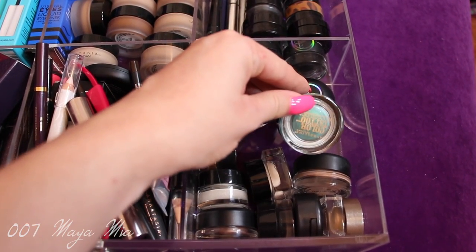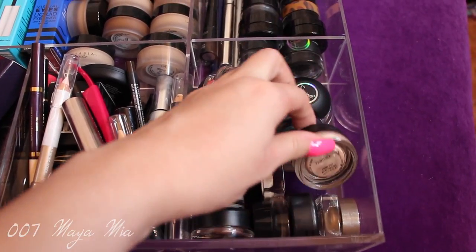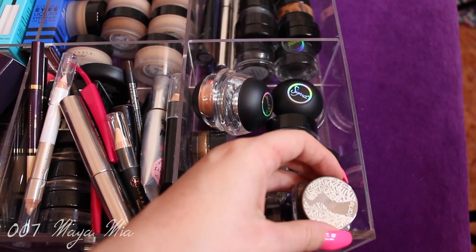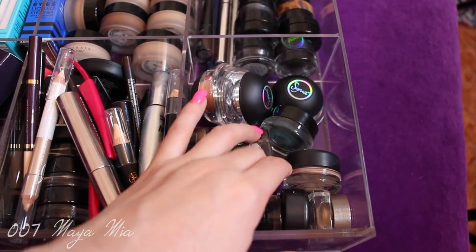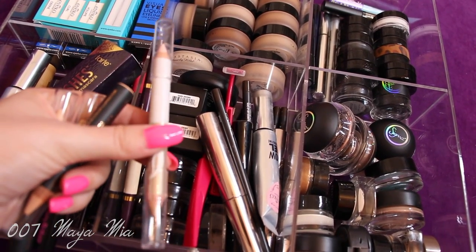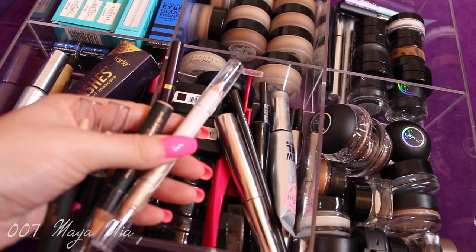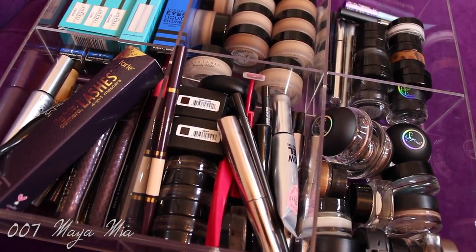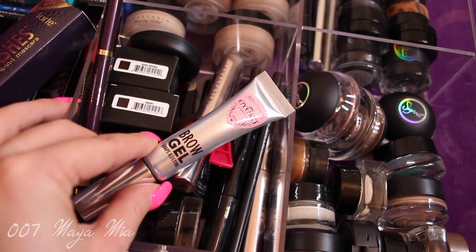Here I have some cream shadows that I use as bases, some Maybelline Color Tattoo. Then I have some Paint Pot in Painterly by MAC, Tarte, Bobbi Brown. This section here is very, very important because it's all my eyebrow stuff. So I have some highlighting pencil by Anastasia and some Sigma ones as well.